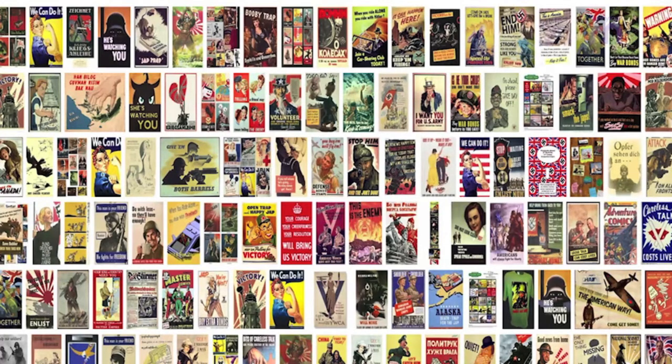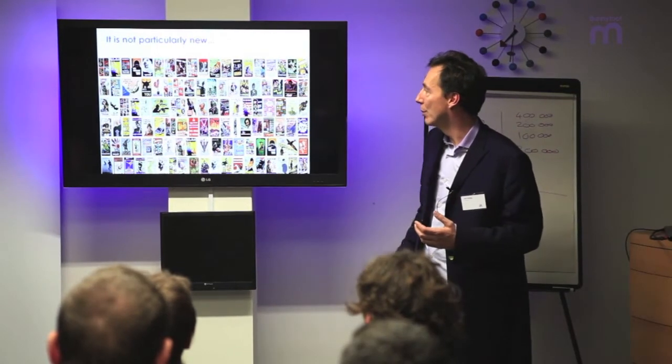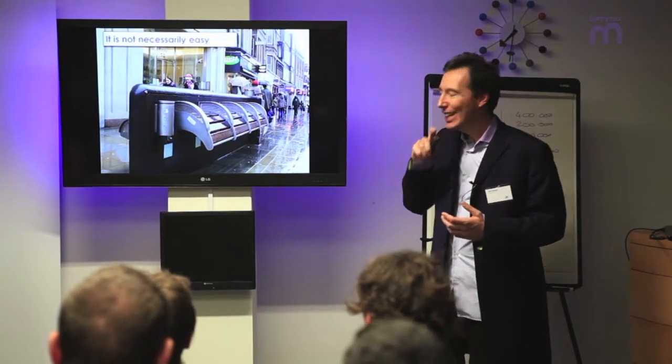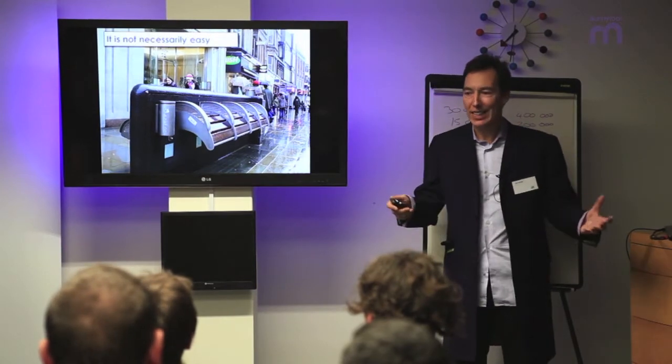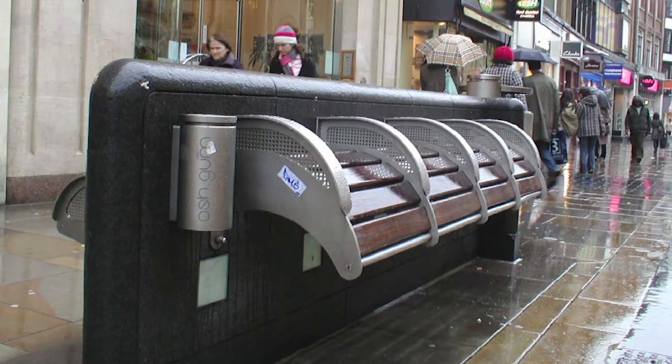The whole subject of persuasion is not particularly new. So these are Second World War propaganda posters. Everyone has long known about the powerful effects of visual media and persuasive media and messages on people. What's nice about it as well is it's not particularly easy. If it was easy, everyone would be doing it, and we'd have a base level. There'd be no point really focusing on it.